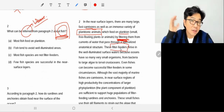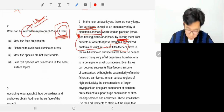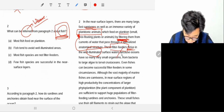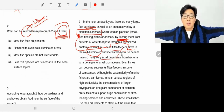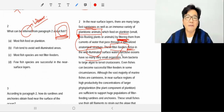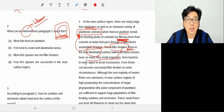Okay, filter or gill for the fish, maybe. So these, not carnivores, these filter feeders thrive in well-illuminated surface areas. They live well in the bright surface area of the ocean, because oceans have so many very small organisms. So they're everywhere. The plankton, their food source, is everywhere. So if it's bright, they can just use their filter to get fed, right? Because oceans have so many very small organisms, from bacteria, from large algae to larval crustaceans. Okay, so they do well in bright areas because they can find their food source, whatever that may be.